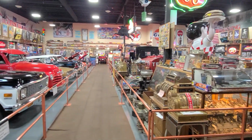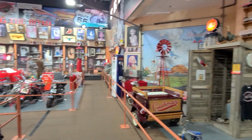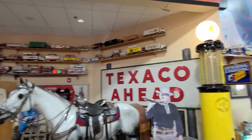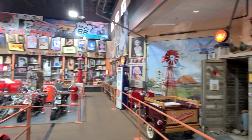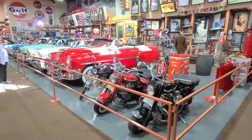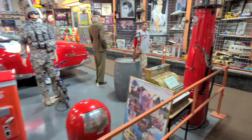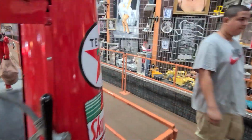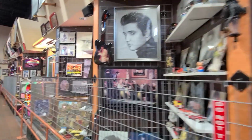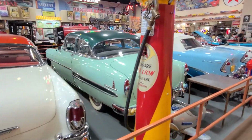Russell's Truck Stop. The place has got so much stuff. You got to walk around it about three or four times to see everything. Cars, toys, automobilia. Some very cool stuff.